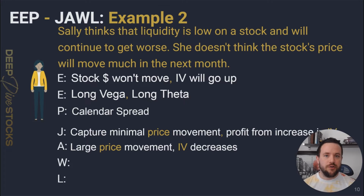or if volatility decreases. Besides that, I guess if the S&P 500 tanks to 1 million, or tanks to 1 million goes to 0, but if this stock doesn't experience a large price movement, or if volatility doesn't decrease, she doesn't exit the trade. Her winning condition is that IV increases, right?